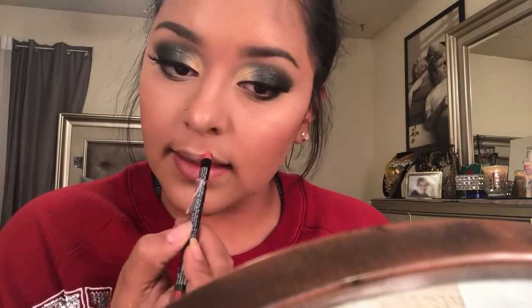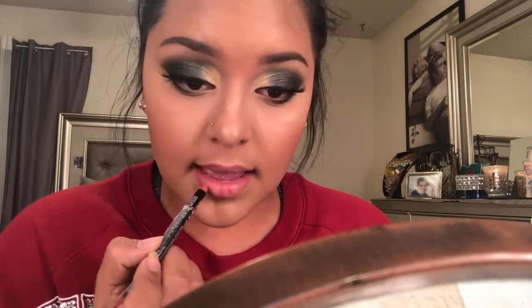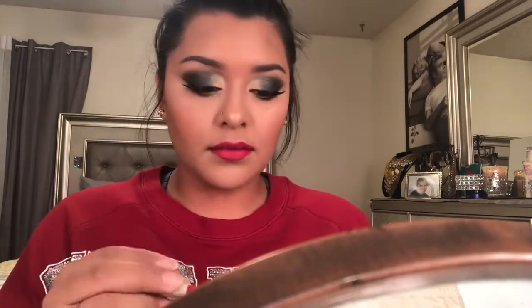So for lips, I'm going to be showing you guys 3 different options. The first one, we're going to go in with the Stella Red, and I'm just using a lip liner from NYX. Alright, so here is the red, one option that you guys can choose from.